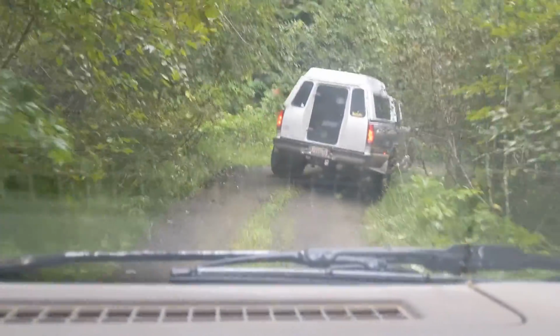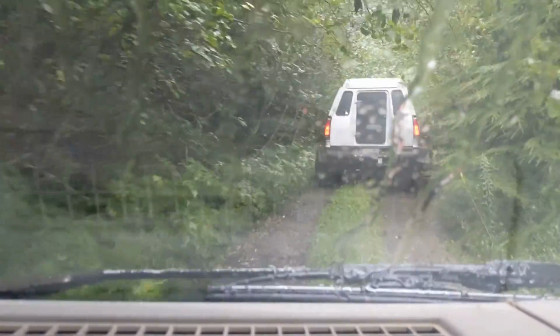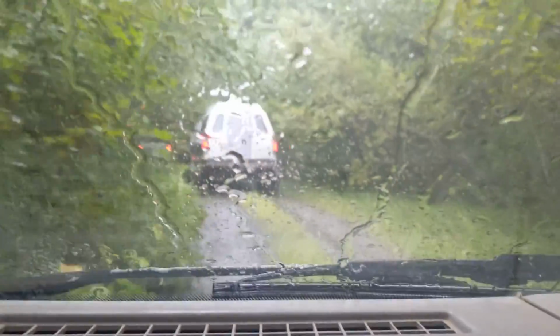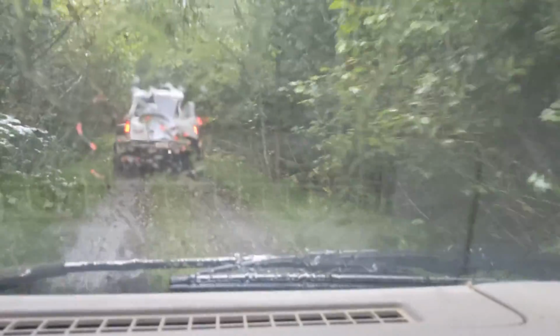Just blazing a trail. Yep. As a good buddy once told me, it's a truck. You're doing it to do truck stuff. It's gonna get scratched. That is correct. Pretty sure I just put a fat one all the way down the back end.